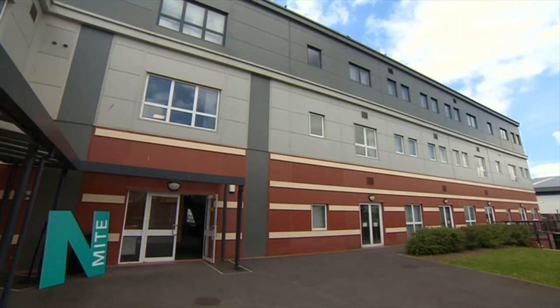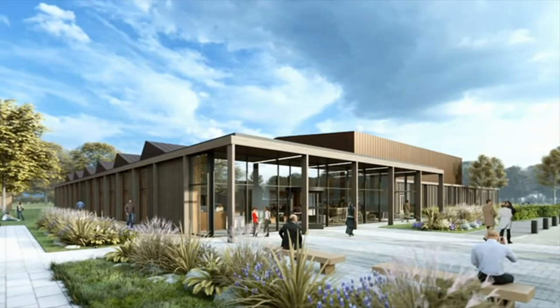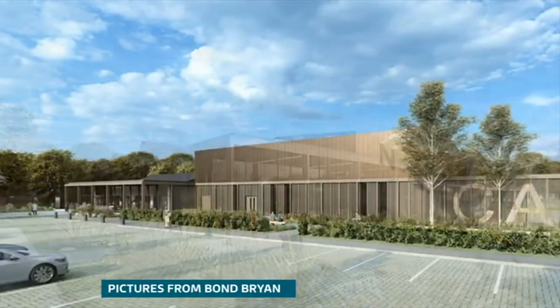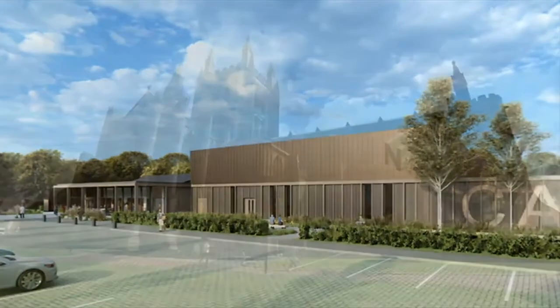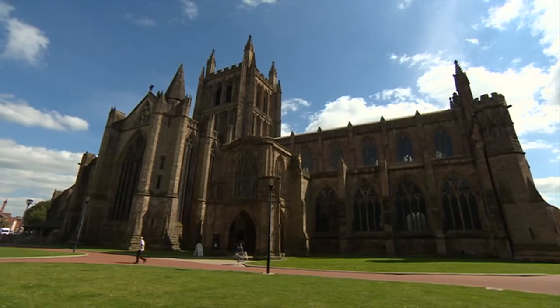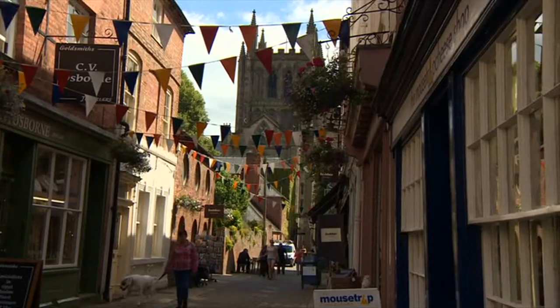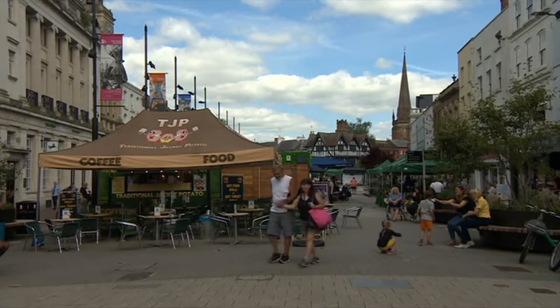The university has been set up in a former school. In time, though, there are plans for a campus on the edge of town. Within 10 years, it hopes to have more than 5,000 students. For Hereford and the wider area, many see this as a game changer. The city has an ageing population and could well do with an injection of youth.